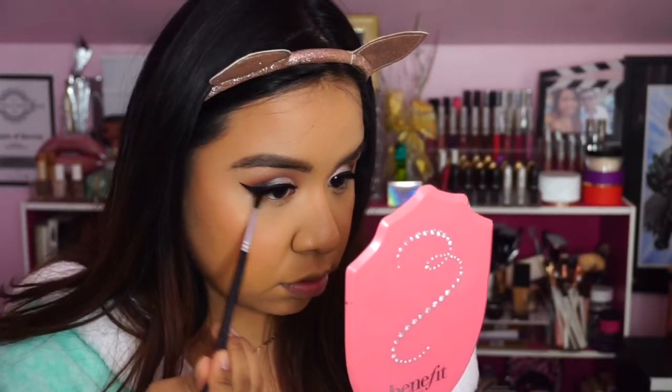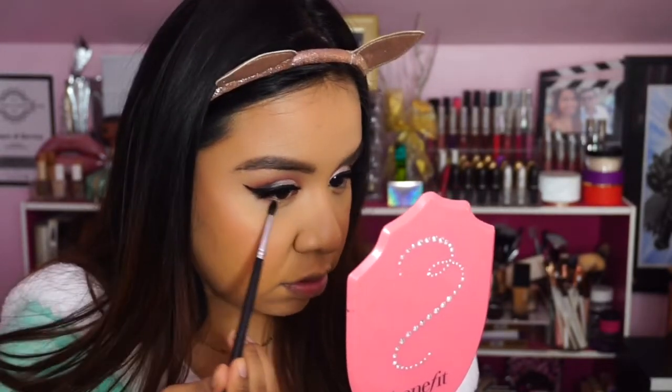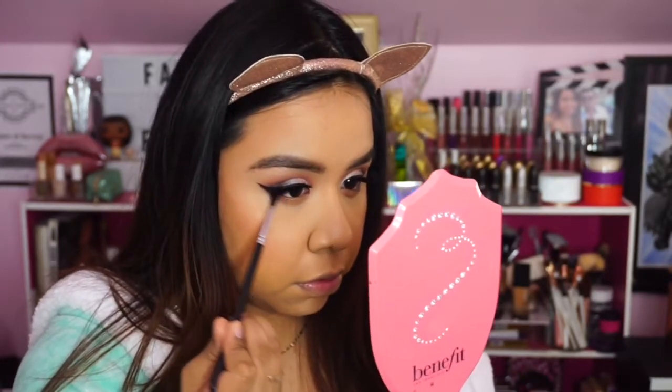Who doesn't? I'm also going to go ahead and use that brick shade under the eyes just to smoke it out a little bit, and the same with the Noir shade from Anastasia. Basically every shade that I used in the crease is also going under the eyes.